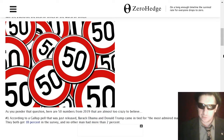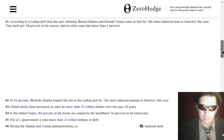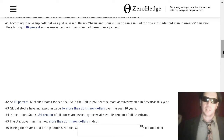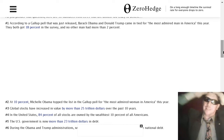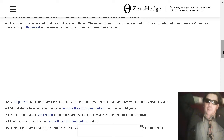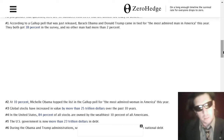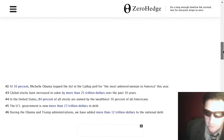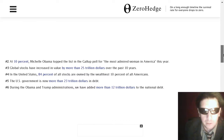Let's talk about some crazy statistics. And they're all cited in this Zero Hedge article, so if you don't believe any of them, check it out. According to a Gallup poll that was just released, Barack Obama and Donald Trump both came in tied for the most admired man in America. They both got 18% of the survey, and no other man had more than 2%. Number 2, at 10%, Michelle Obama topped the list for most admired woman in America. No reference to what the rest of that poll said, and I'm not clicking on it.